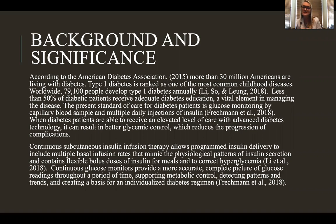Continuous subcutaneous insulin infusion therapy allows programmed insulin delivery to include multiple basal infusion rates that mimic the physiological patterns of insulin secretion and contains flexible bolus doses of insulin for meals and to correct hyperglycemia. Continuous glucose monitors provide a more accurate, complete picture of glucose readings throughout a period of time, supporting metabolic control and detecting patterns and trends and creating a basis for an individualized diabetes regimen.